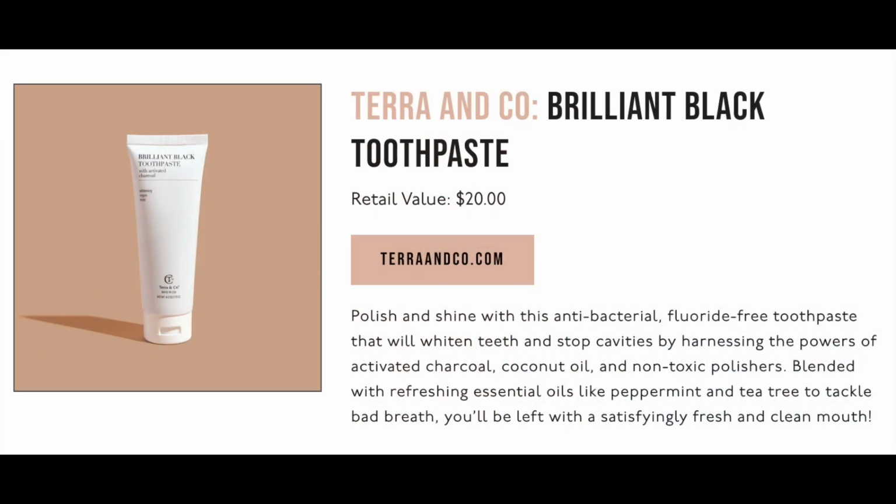Okay, so I did want to mention what was in the Brilliance box that I did not receive, just so you can see what the items were. In the other box was the Terra & Company Brilliant Black Toothpaste, and it's normally $20. It says polish and shine with this antibacterial fluoride-free toothpaste that will whiten teeth and stop cavities by harnessing the powers of activated charcoal, coconut oil, and non-toxic polishers, blended with refreshing essential oils like peppermint and tea tree to tackle bad breath. You'll be left with a satisfying, fresh, and clean mouth.